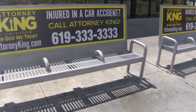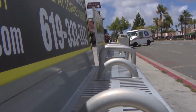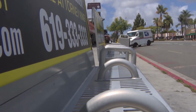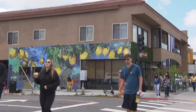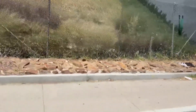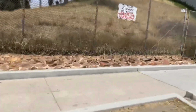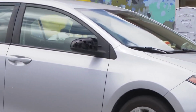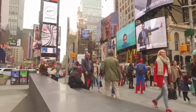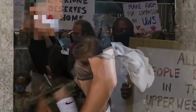The proponents of hostile architecture argue that it's necessary to maintain order and safety in public spaces, as well as to preserve their aesthetic appeal and functionality. They claim that hostile architecture can reduce crime, prevent littering, and protect property from damage. However, these claims are often unsubstantiated or exaggerated, and they ignore the negative impacts that hostile architecture can have on the homeless population and society at large.